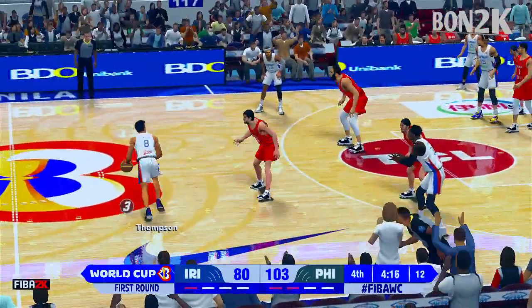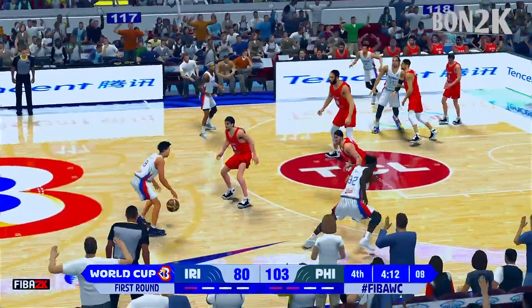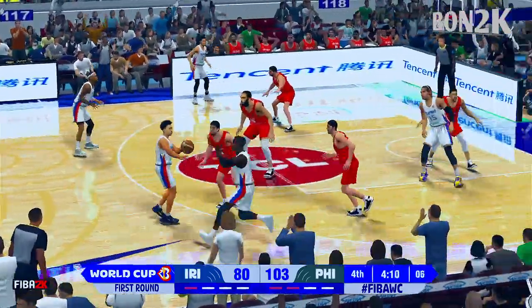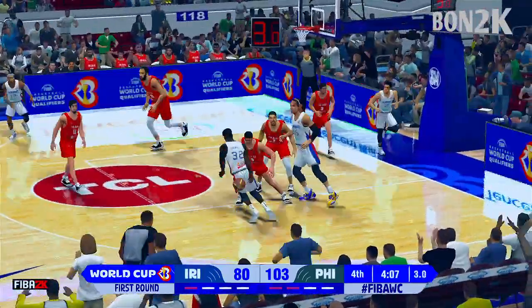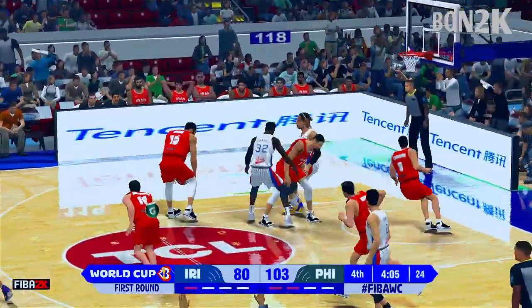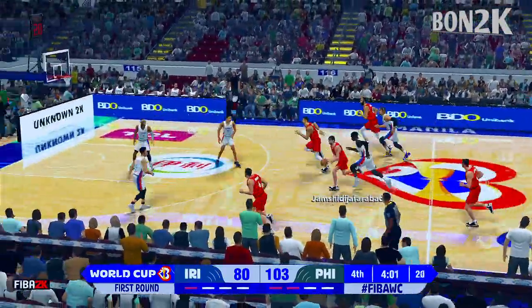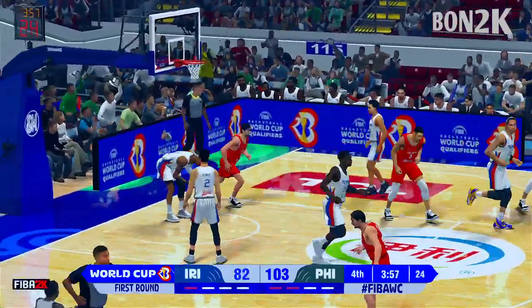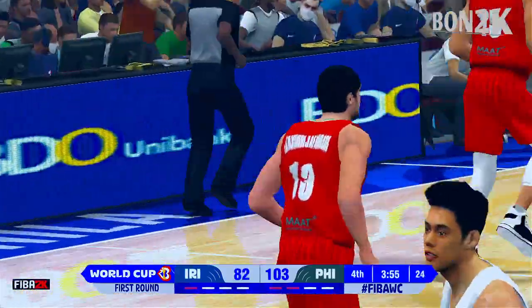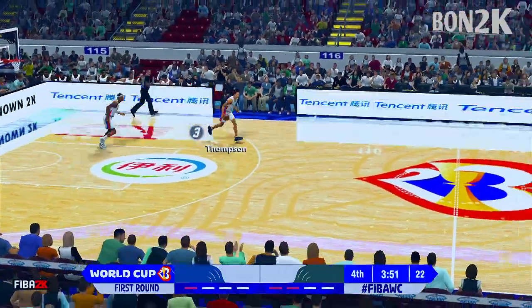Back to Thompson. You've got nothing. Six on the shot clock. It's stolen. Number 13, and it's good. Terrible transition defense there. I think it would have been pointless, Steve. There was no way anybody was beating him to the basket there.